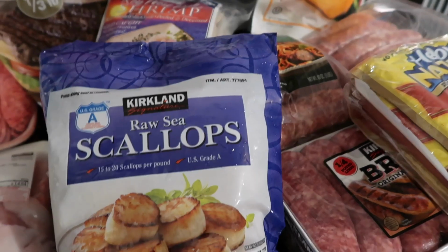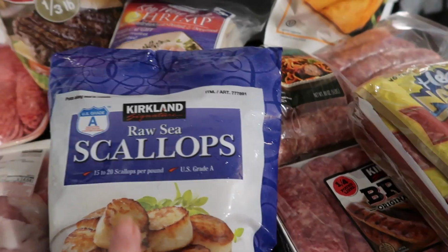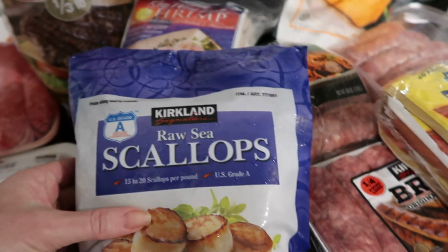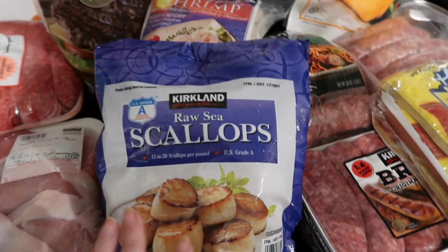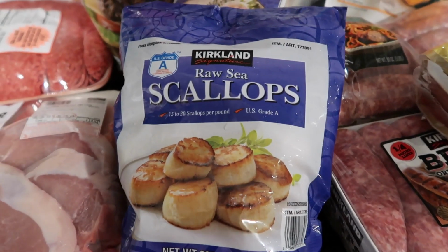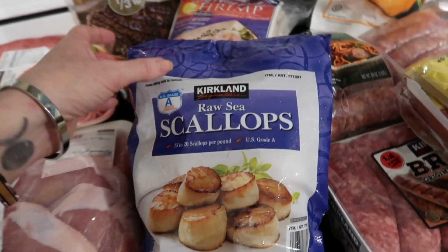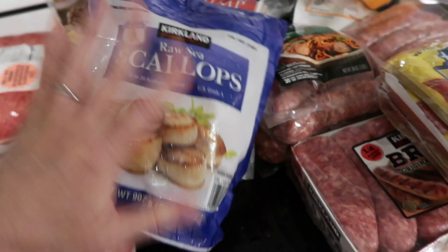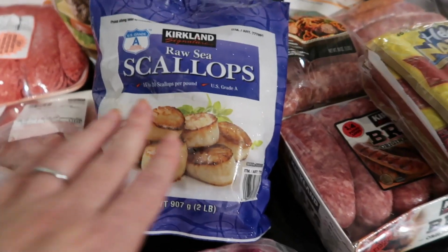These were definitely a splurge, raw sea scallops, but I have been craving scallops, and they are like $20 for a very small bag at the grocery store. So this was 2 pounds for $24.99, which is expensive, but it's a much better deal than buying them in the grocery, and I've been craving them, and it was a splurge.